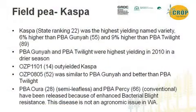Looking at field peas, the interesting thing about field peas I suppose is that Kaspa was the highest yielding named variety in the trials in 2011. Very excited to see PBA Twilight and PBA Gunya come onto the market in 2010 to assist in average conditions, but when things get good, a longer season variety like Kaspa still is a very, very good variety. So don't throw it out in particular.